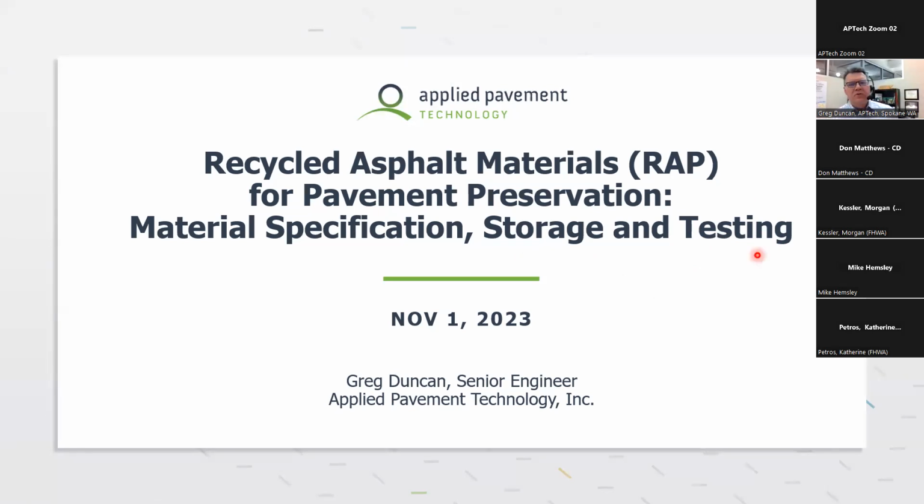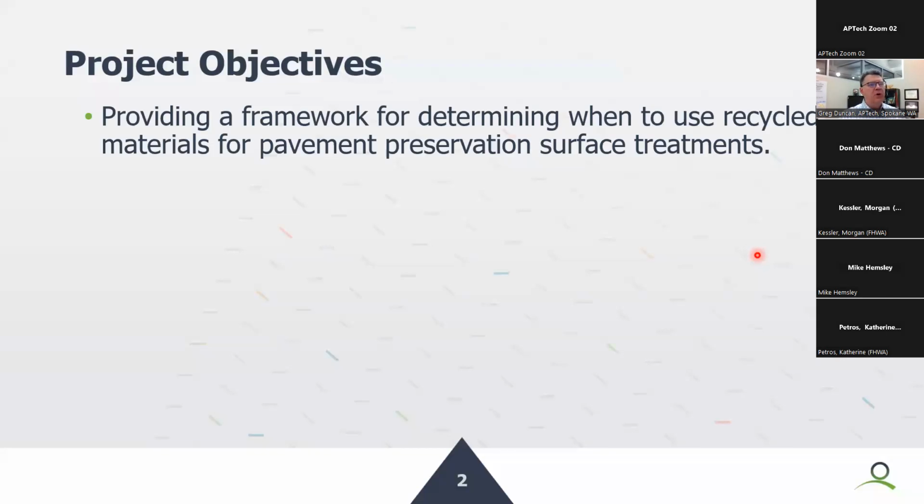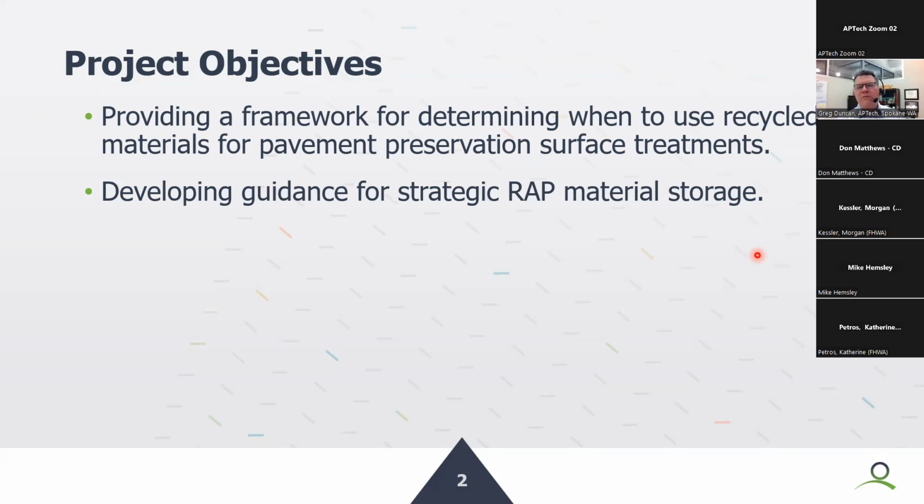All right. Arturo, if you want to go to the next slide, we've got our objectives of the project listed there. The first is providing a framework for determining when to use recycled materials for pavement preservation surface treatments. So this is one of the issues that we've been working, trying to figure out why agencies would make a decision to use RAP or why contractors would make a decision to use RAP, fleshing that out.